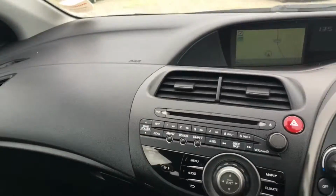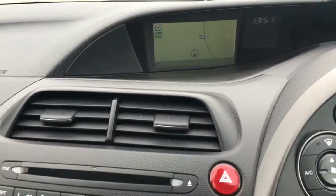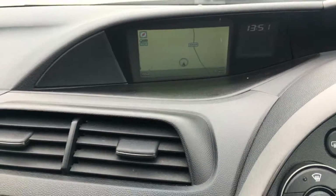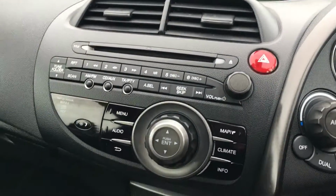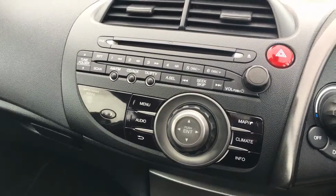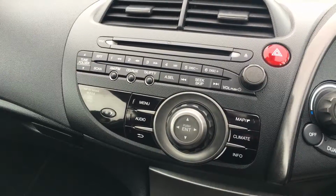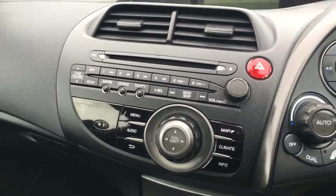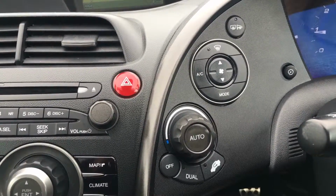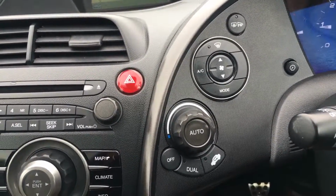So this is the Sat-Nav system which has been fitted. Obviously it's a Honda option, fitted from new at the factory. You can tell because it's got this big rotary knob on the front of the dash there, and that then gives you access to things like audio and climate control as well if you want to do it in that fashion. But it's in very, very good condition. You can do the air conditioning the conventional way, pressing the buttons here.